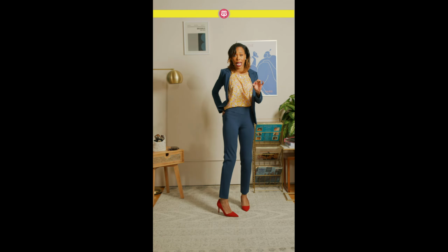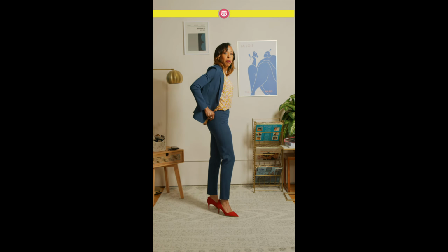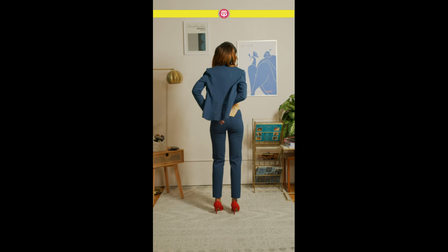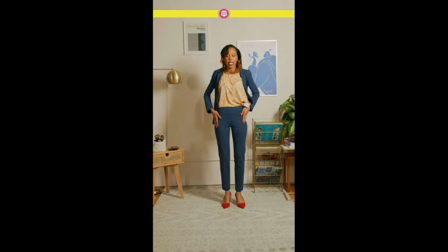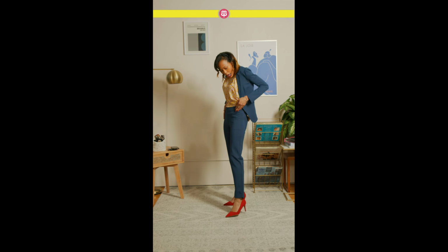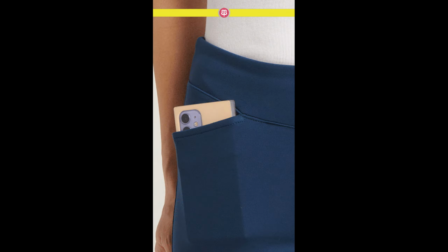Let's get into that patch pocket. It's placed, Beta Babes, right in the perfect area. You know how some pockets can be too low and give you that diaper booty? No, they placed these pockets perfectly to give a nice lift to the tush. And let's get into those side pockets. Yes, they're at an angle. So they're easy, they're mesh inside, feels really good, but that's gonna give you that slimming silhouette. So it's not just a pant, it has all these features working for you, which I love.